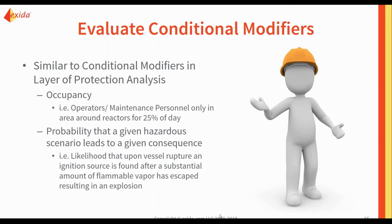So if we think about our vessel rupture, if the vessel did rupture and there was a release of the flammable vapor, there's going to be some likelihood that there's no spark present. So maybe we just have a release event. And then there's going to be some likelihood that there is a spark, which could lead to an explosion. So at each of these steps, we can take credit that the worst case scenario isn't always going to be 100% likely to happen. There is some likelihood that different scenarios could take place.